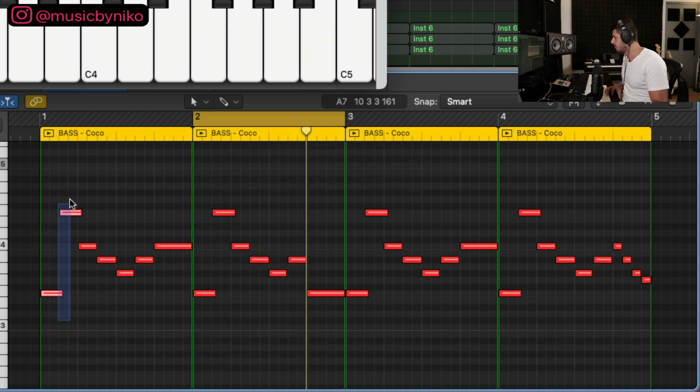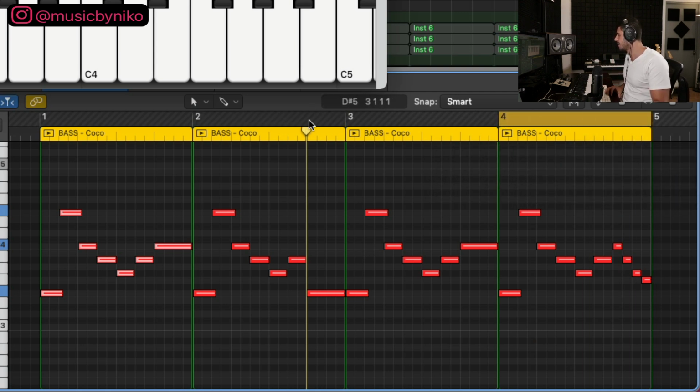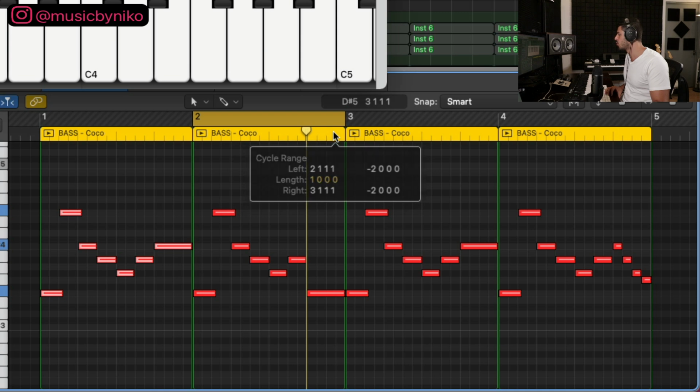So we basically go down and then up, and then we go up and then just down, right? But on measure 4, what we do is we actually change up the rhythm because if you listen to the end of measure 2, it's just one note.